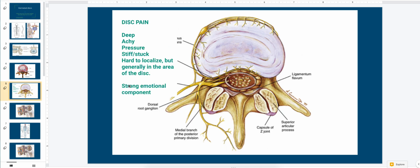Let's look at the disc itself. Here is a picture of the disc. This is anatomically correct. Here's that dorsal root ganglion I was telling you about. And here are all the branches that come off the spinal nerve as it exits that little tiny space. This branch right here innervates the disc itself. The other side is identical. These nerve endings surround the whole disc all the way around, and generally they're only on the outer third or so, but these are pain sensitive.